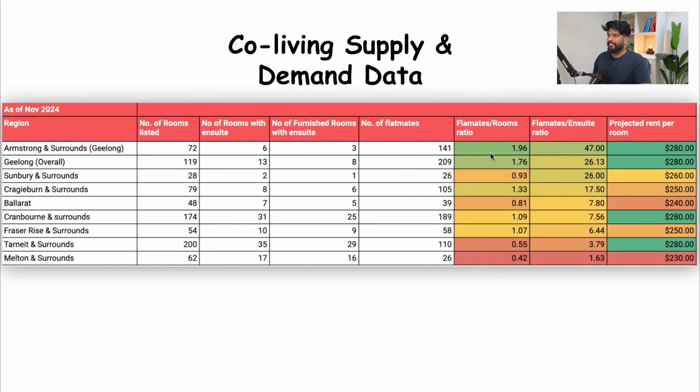So the very first one is flatmates by rooms ratio. So that means number of flatmates competing per room in that region. And the second metric is the most important one. That is number of flatmates competing per room with ensuite. Let's look at the first one here. So you can see in Geelong, we have 2 people competing for a room, which is pretty good. We got Sunbury, Craigieburn, Ballarat, all these other areas. There's actually 1 room available and 1 person looking for it. So the supply and demand is quite balanced. And the Tarneit and Melton, there's like more people than the number of rooms. So this is not a great market.